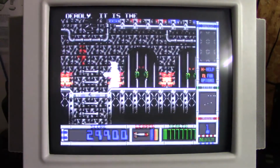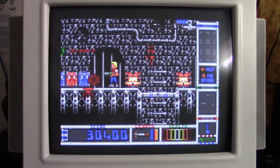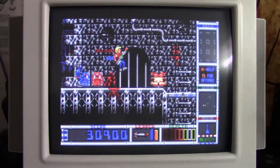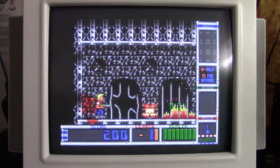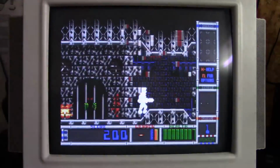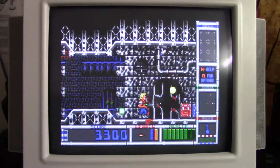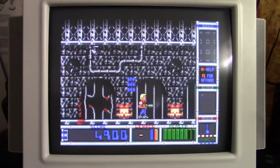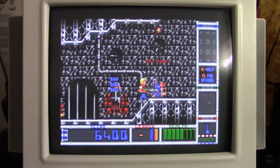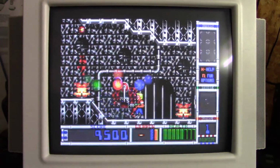Rocket launcher! I'm about to die, by the way. As I said, yes, I did die indeed, and we gotta go all the way back to the beginning. Don't you love games that do that? Oh, yeah. Probably doesn't help that I'm having to play this from an odd angle.